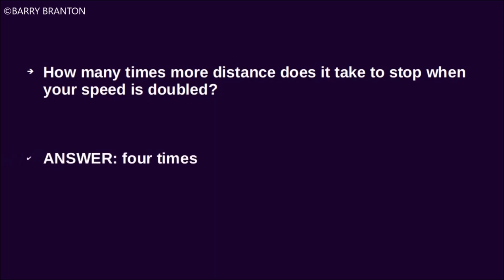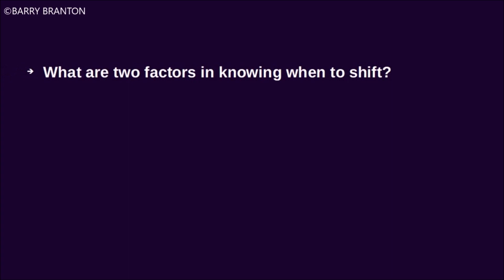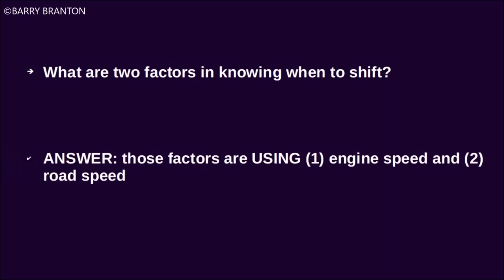4 times. What are 2 factors in knowing when to shift? Those factors are using the engine speed and road speed.